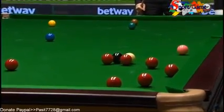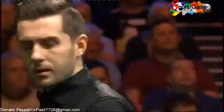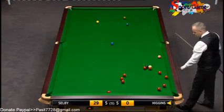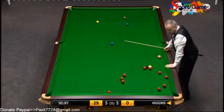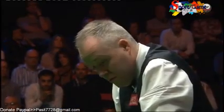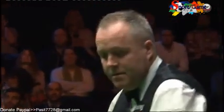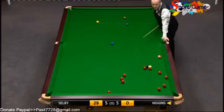Well, just a containing shot there for Mark. It's pretty good. Well, John could do with his touching. No, it's not. What a shot that is. Very clever, and acknowledged by Higgins. Well, that is very clever, Phil, isn't it? To leave the white there. I mean, this could be a push shot. If he comes off the side cushion, he could leave things on. How good a shot was that for Mark Selby?